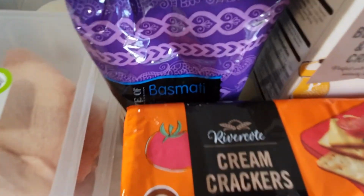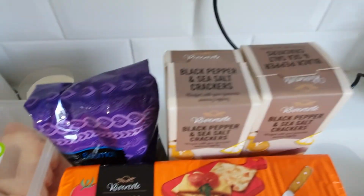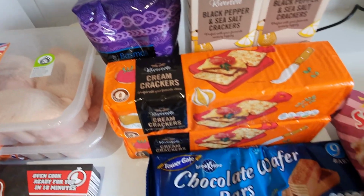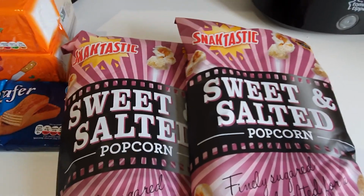We've got some basmati rice. That's pretty good. That was £1.25. And then we have the black pepper sea salt crackers. I absolutely love crackers. I love anything that just crunches in my mouth. And also you can see you've got the sweet and salted popcorn.